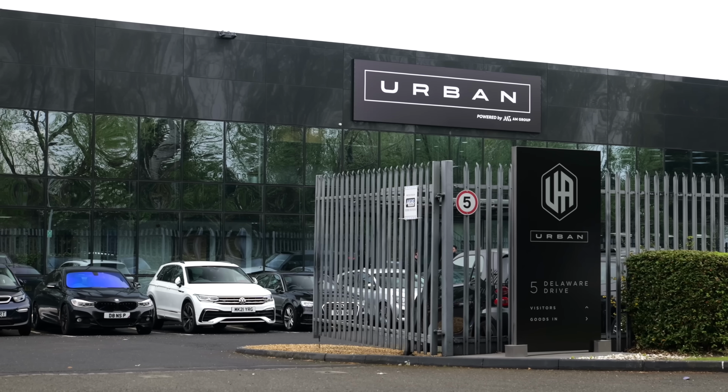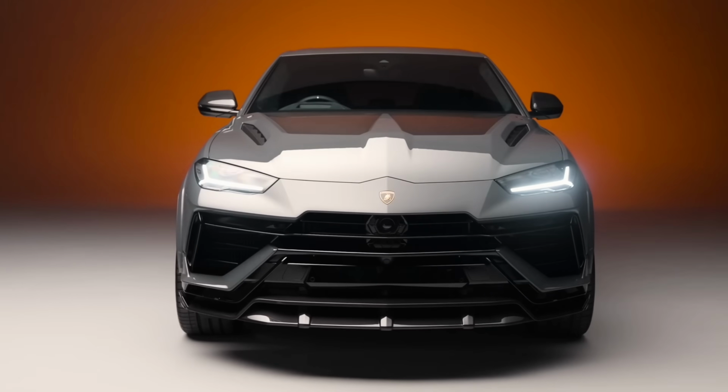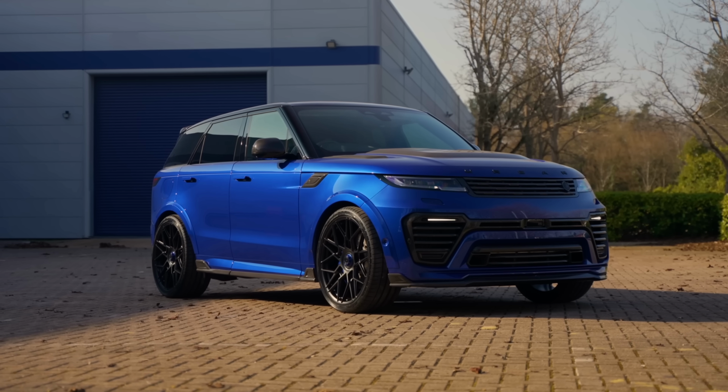So we are at Urban Automotive HQ in Milton Keynes, and I'm here obviously as a car buyer to buy a car today. But who are Urban Automotive? They sell things like Land Rover Defenders with big body kits on them, Lamborghini Uruses with big carbon body kits on them, Range Rover Sports again with big carbon body kits on them. But what car am I here to buy?